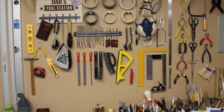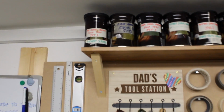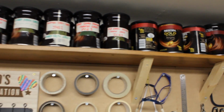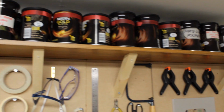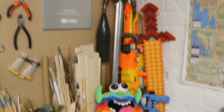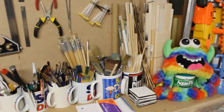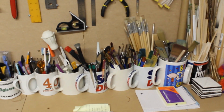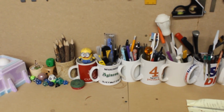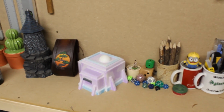Now, what you don't see on the shot is just above, all my coffee cans. My coffee cans contain all my flocks, my foliages, my basing materials. I think there's probably about 30 up there. Yeah, I do like my coffee. But if we come back down, looking at the tools, there's my favourite hat, my bolster supplies, big brushes, heavy duty brushes, fine brushes, cutting tools, syringes, pasters, pens, blades, pencils, and then the rest is just sort of little odds and sods.